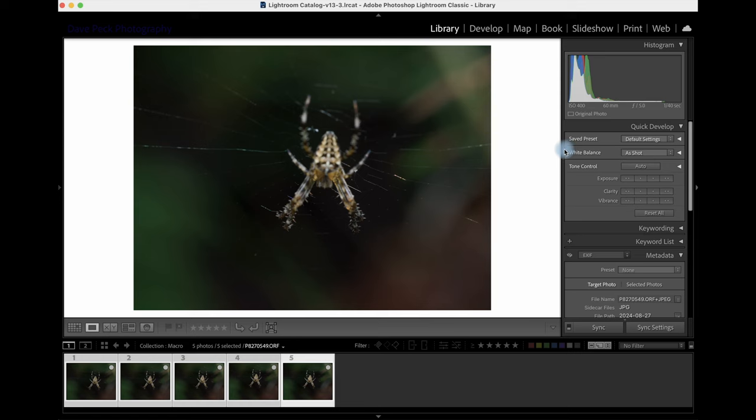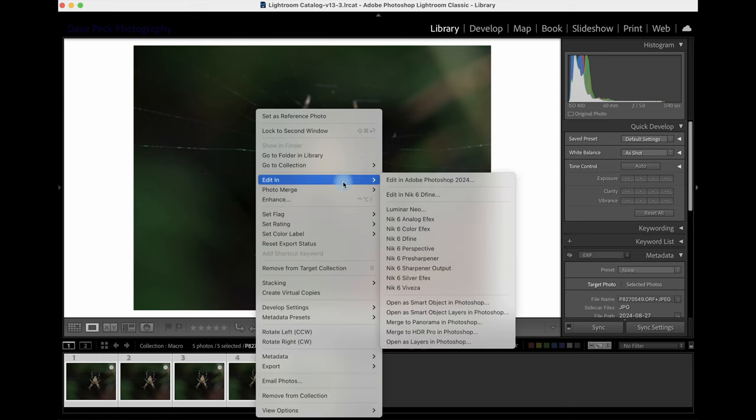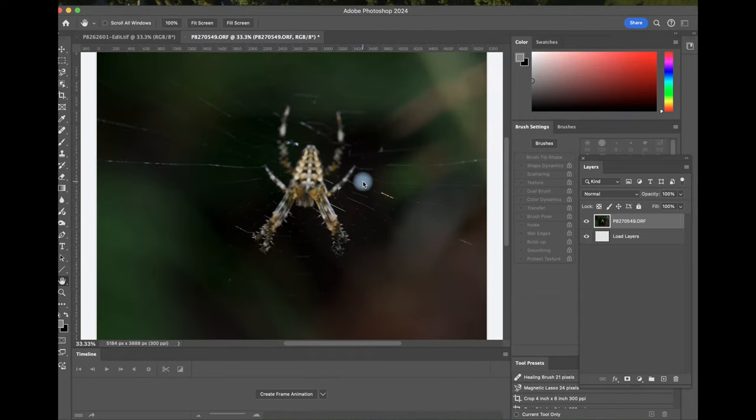And now what we do is we right click and we go to editing. Now, this is the important bit. Don't go straight into Photoshop, because you'll have to move these yourself and blend them yourself. Photoshop will do this for you. And the way we do that is we go down to open as layers in Photoshop. So Photoshop will now open to get that for you.